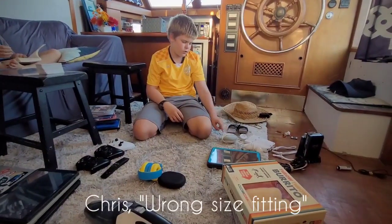Wrong size fitting. What do you do with all of your old tablets that don't work? Two of ours won't even turn on. And a lot of laptops. We have 7 laptops on board. One works. No, two. Two work. But we only use one. I don't know what to do with all this old used stuff, and it's starting to really pile up.